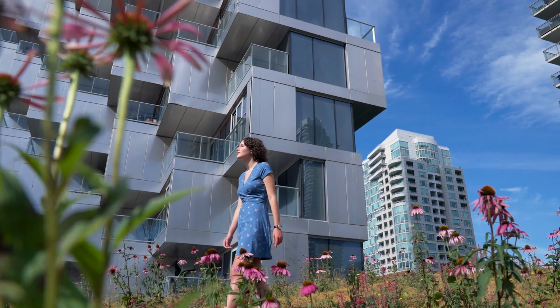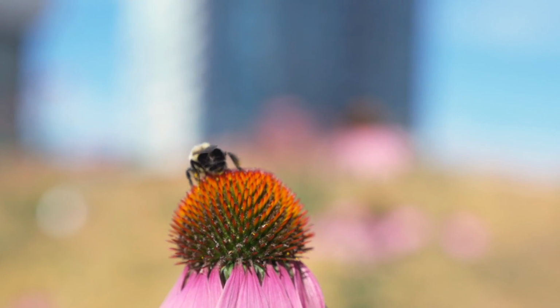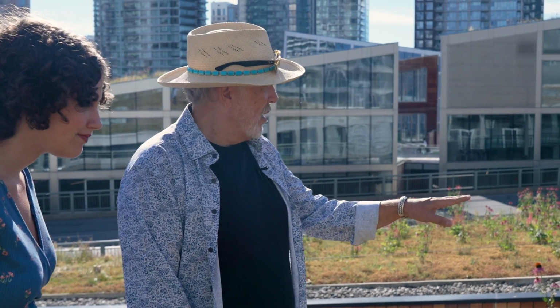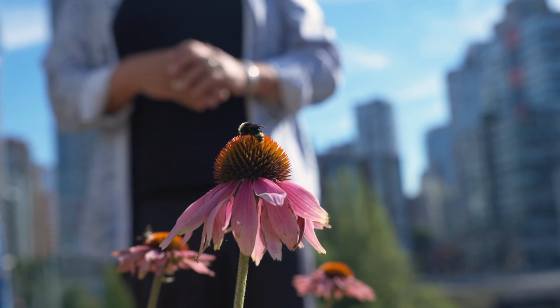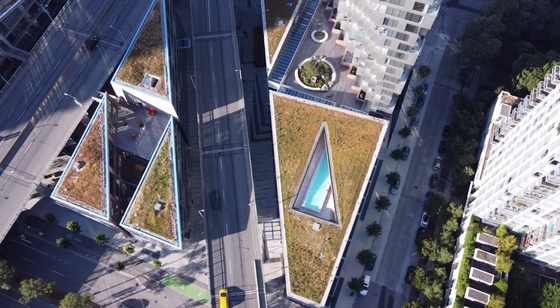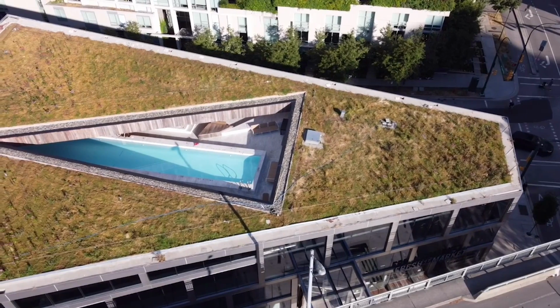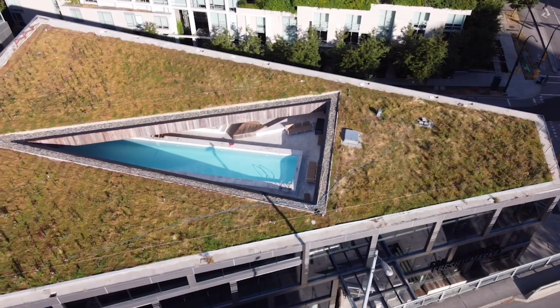This roof provides a biodiverse environment for a whole variety of pollinators. You can see here, just by looking around, there are literally hundreds of bees up here. Essentially what this is, it's a mountain meadow in the middle of downtown Vancouver. A green roof is like a sponge. It absorbs the rainwater when it falls, and it keeps it from making its way to the storm sewer, which gives the storm sewer a little bit of a break.